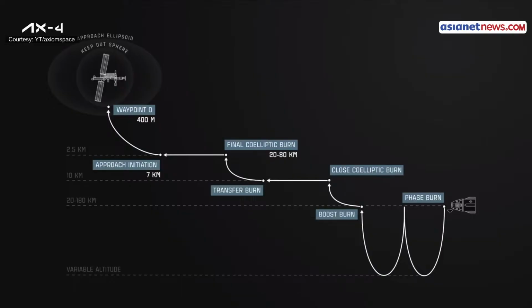So we've completed the approach initiation burn, which had them about 7 kilometers below the International Space Station, and now about 2 minutes and 45 seconds away from that mid-course burn, and we'll continue to track as Dragon and Grace continue to fine-tune itself and get ready to connect itself to the International Space Station.